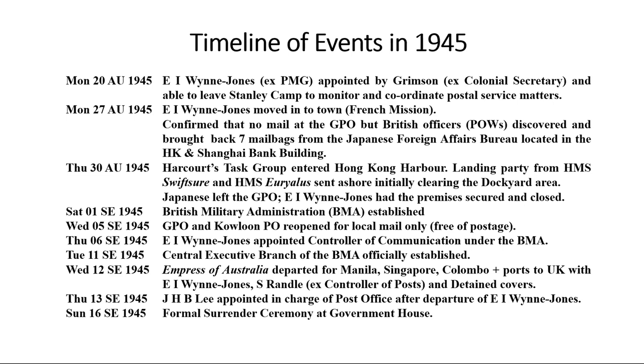And in the afternoon of the 27th, British officers, ex-POWs, brought back seven mailbags from the Japanese Foreign Affairs Bureau, which is located in the Hong Kong Shanghai Bank. These are the seven bags referred to by Webb and so on, but they weren't in the post office.